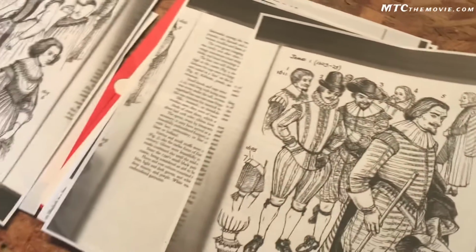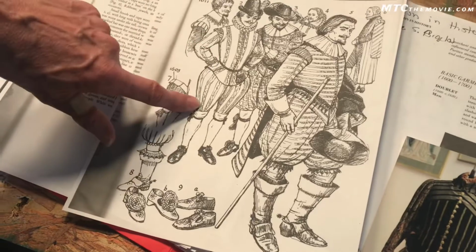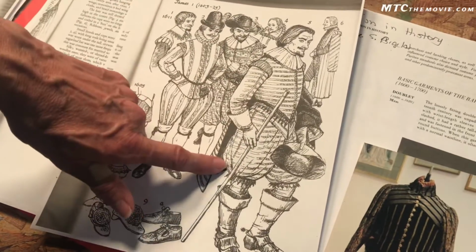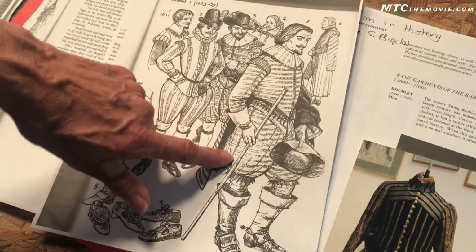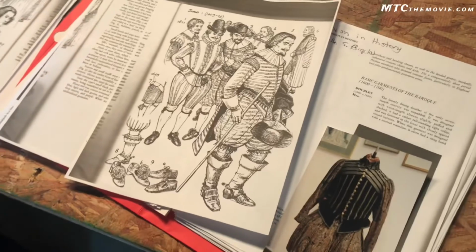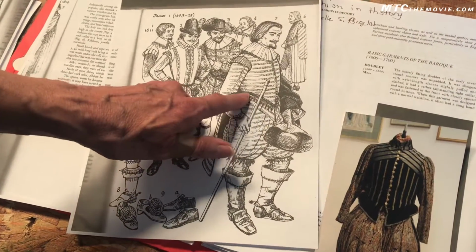The men's pants also changed. They went from having this great big puffed, and they were actually stuffed to make them look larger. And then towards the end of this time period, or where the movie is taking place, they had come more to this one that was more natural. The men's pants didn't have a waistband with a belt like we do. They were actually tied up with points that came up here through their doublets.